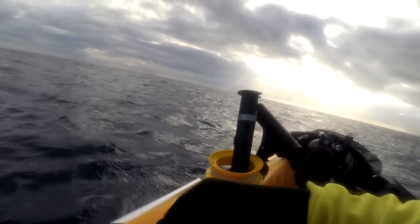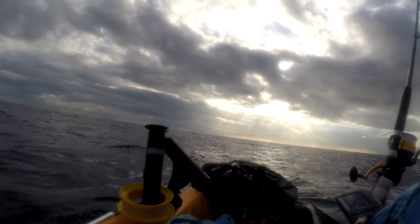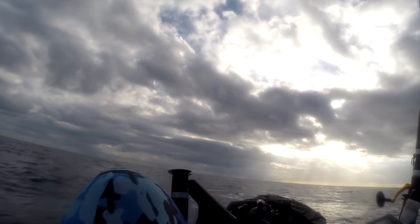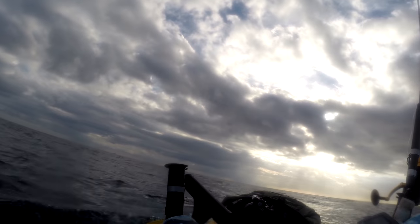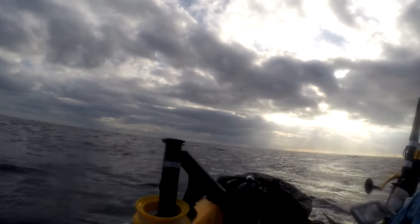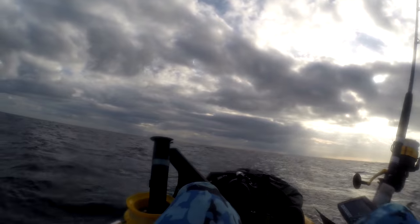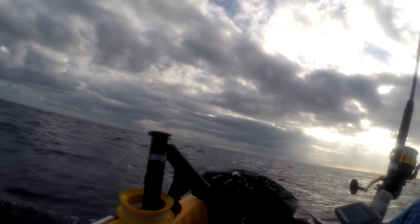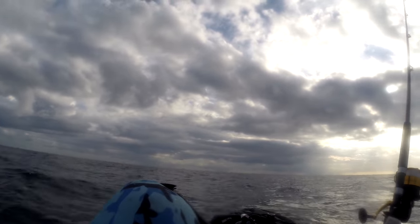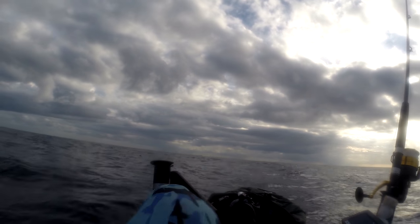Let's get this guy back on the water. Don't keep him out too long. You gotta take your time to go ahead and release them. They build up lactic acid, which makes them stiff as a board. So you want to make sure you get plenty of water in their gills and that they're good to go. Sometimes that can take about 10 minutes.